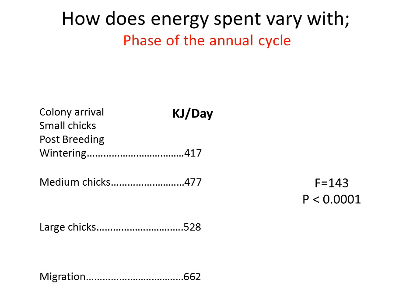So to summarize, there are significant differences in daily energy use based upon the phase of the annual cycle. When the chicks are small, or the bird has arrived at the colony, compared to post-breeding and wintering, those are all significantly the same, lowest amount of energy use. Increase in energy use as the chicks grow, the largest during migration.